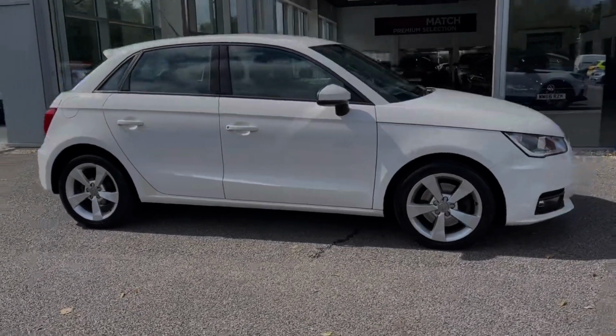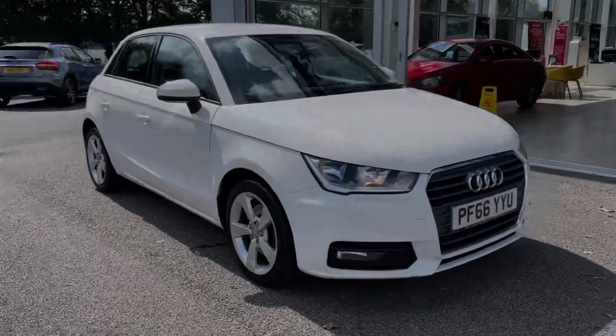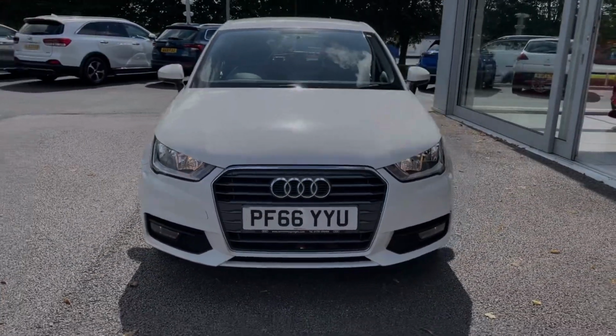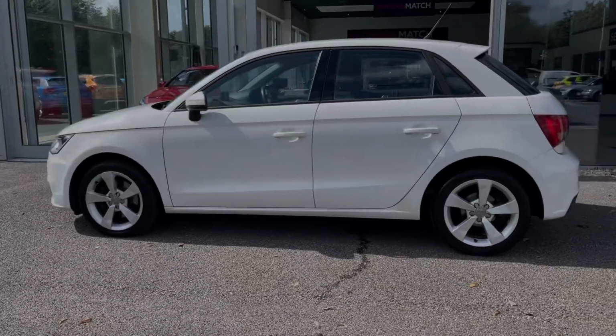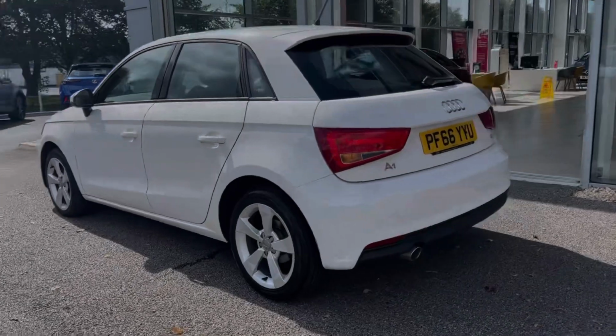This is the Audi A1 Sport Sportback. It's a 2016 model coming with the 1.6 litre diesel engine and manual transmission. The car comes from two previous owners and boasts 74,000 miles on the clock. It also comes with a full dealership service history, with the last completed at 60,000 miles.